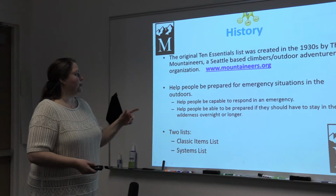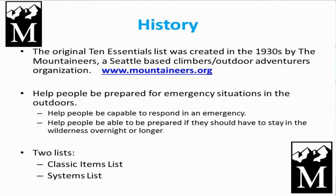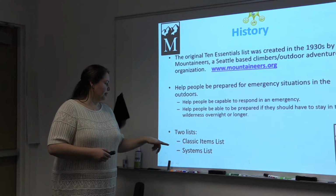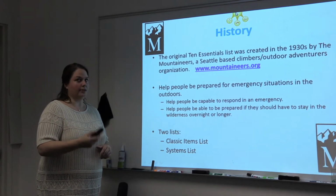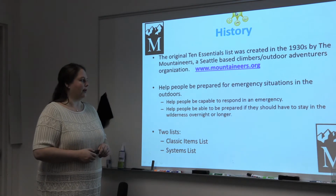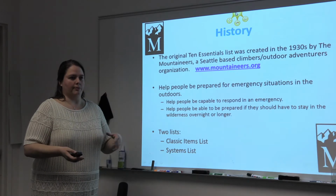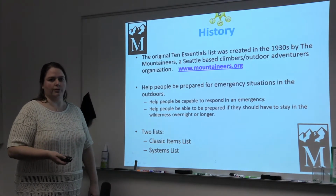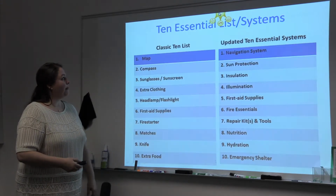The 10 essentials was created by the Mountaineers, which is a hiking organization out of Seattle. It was established in the 1930s, and they have two different lists. They have a classic items list and a systems list. The classic list was changed to the systems list in 2003 to incorporate not just single items, but actual systems that you could use to take hiking with you. And the purpose for establishing it is so people are capable if they are lost in the woods or injured in the woods, and if they need to stay overnight or longer, they have provisions with them.